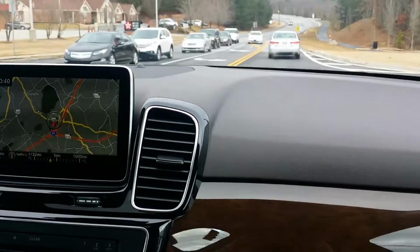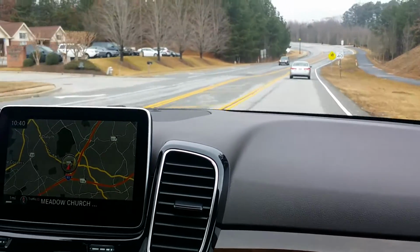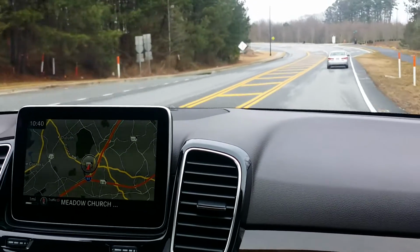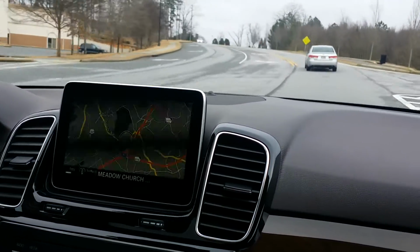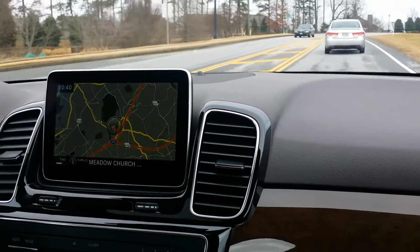Now this is the cornering section, so you can feel how the car handles. It has electromechanical steering, so you'll notice the faster you go, the tighter the steering feels. It doesn't get loose, but it's not too tight. You don't feel like you're having to work to turn the wheel.